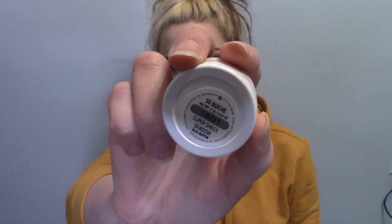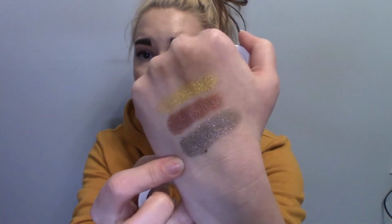So I don't want to have any overlap if I can help it. I kind of knew right away which shade I was going to pick, and it's the shade So Quiche from them. I absolutely love this shade. How many times have I worn it? 3 times. And it's so pretty. I love it, and it's the perfect time of year to pull it out because it's a super dark shade. It is out of my comfort zone.